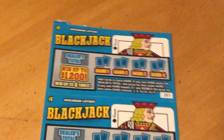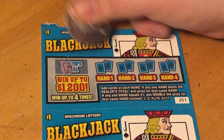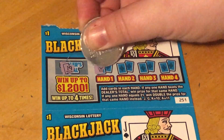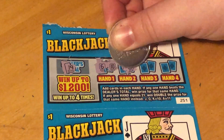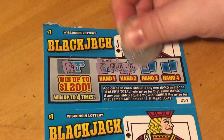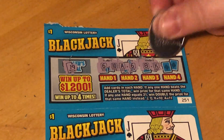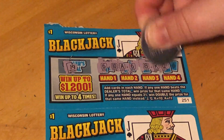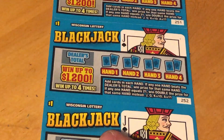Such a pretty blue ticket. All right, the dealer's total is 19. So we have 16, 17, that's 18, and 16 again. All right, no win on that ticket.